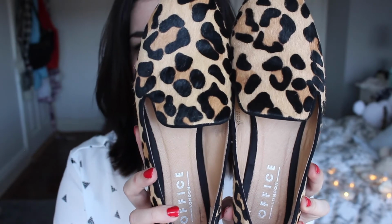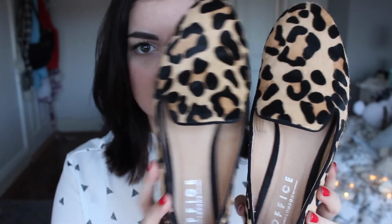So I wanted to give these a mention because I started wearing my capsule wardrobe towards the middle of March, just because I got so bored with my winter one, and these have been incredible. They are the leopard print slippers, viscose I think, from Office, and these were €60. I think they were €59, and they're so great.